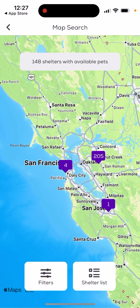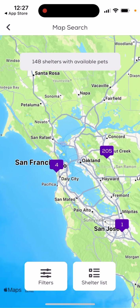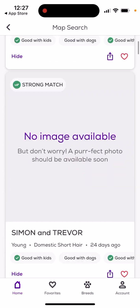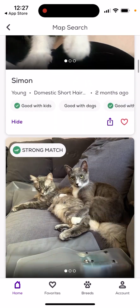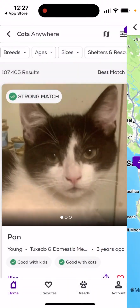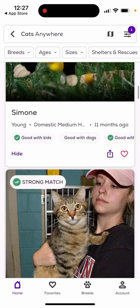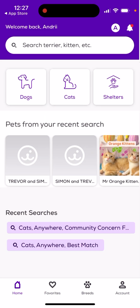And then as you can see, this is mostly in the US. So you can just see in which shelters it's available. Yeah, so for example, in here, then you can just see all these shelters, and it seems the shelters are just feeding their data into this app, but a lot of this data is quite outdated. So yeah, there you have it.